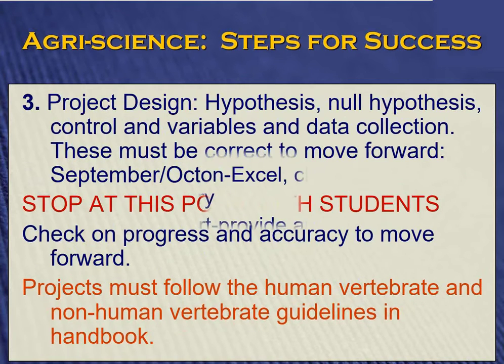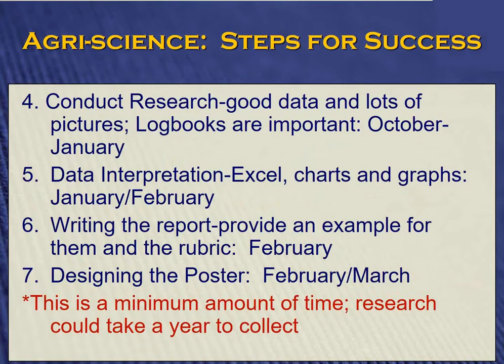Steps 4 through 7 really are smooth sailing once the kids are on track to do their research. So they actually conduct their research, and at this point, we hope they're going to get good data and lots of pictures. Their logbooks are very important, and they're a very important part of their learning process as they can reflect back when they do their interpretation of data. And I allow my kids to do it kind of October through January.